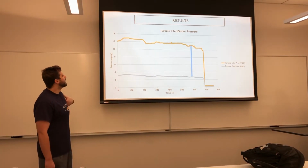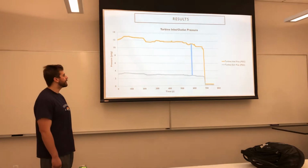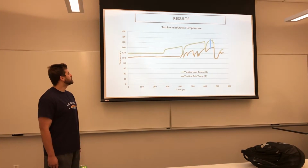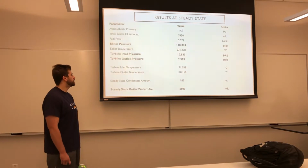Yeah, okay. We also have the turbine inlet pressure versus the outlet. Obviously, the inlet would have higher pressure than the outlet. We're mechanical engineers here. Yeah, same thing, temperature. I'm going to use those. RPM, 1500, same situation, early issues.